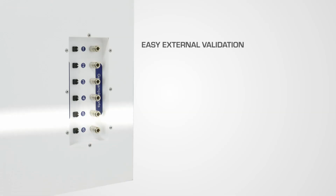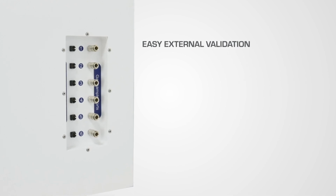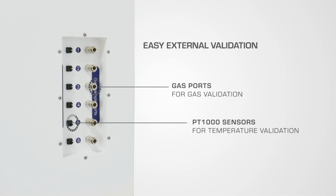Its easy gas and temperature validation allows external quality evaluation of gas levels and temperature in each chamber. For each chamber, you find an independent gas sampling port and a dedicated PT1000 temperature sensor on the side of the equipment.